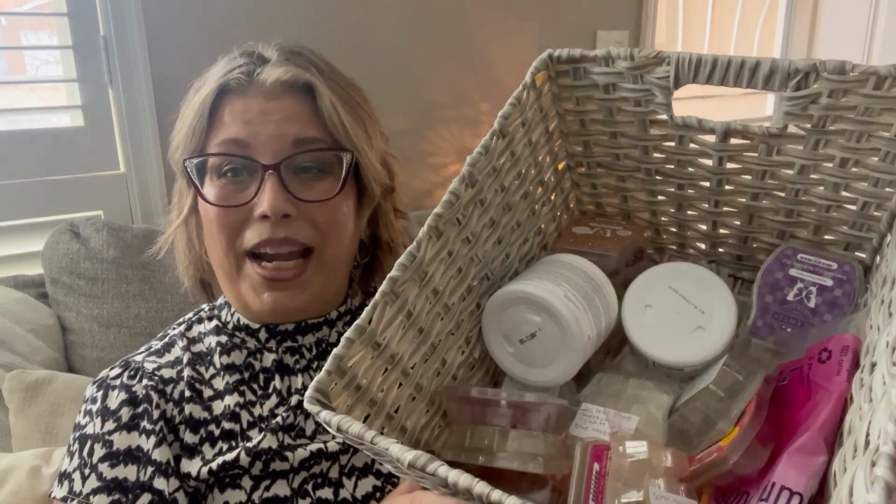My name's April. So today I have my Scentsy Empties for the week, and as you can see, I got through quite a bit of wax, and really this was a great week. I melted a lot of favorites, a lot of oldie but goodie scents, a couple new scents. So let's go ahead and get started.